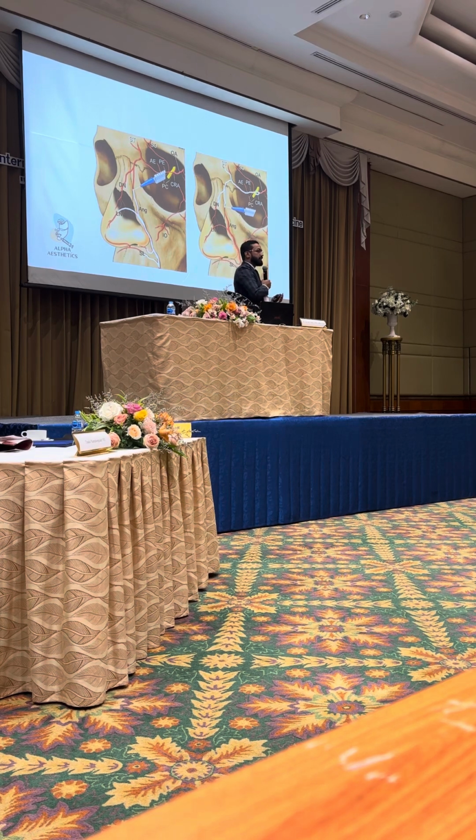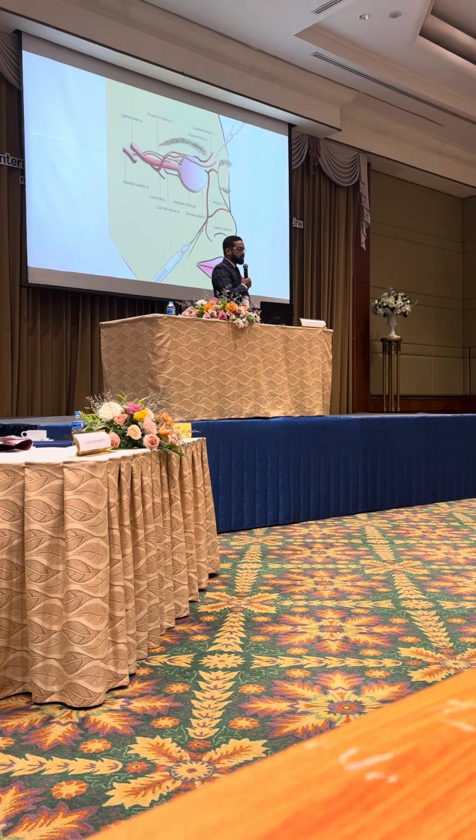Meaning to say that it is not area specific. It doesn't mean that you occlude an area where you're injecting and there will be blanching in that area. It might happen in a distant area as well. Meaning to say, if you look at this picture, while injecting into, say, a nasolabial fold, you might enter into an angular artery, and it might go in and anastomose with the internal carotid branches. It might reach the central retinal artery and cause blindness.